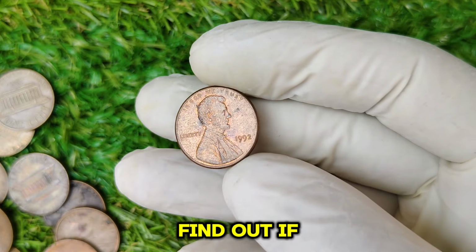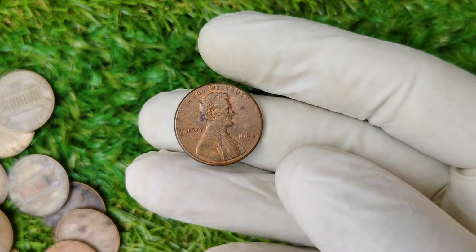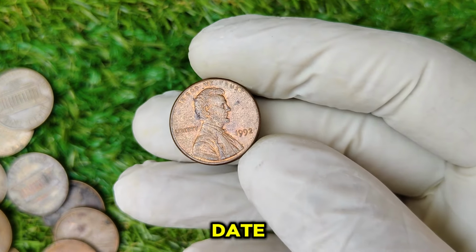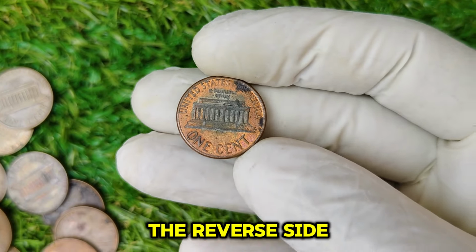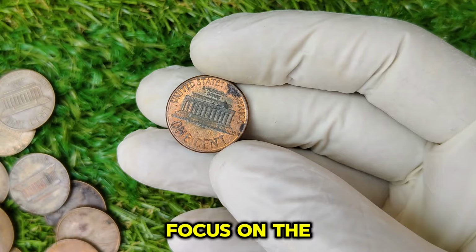So, how can you find out if you've got a 1992 closed AM penny sitting in your collection? It's actually quite simple. Here's what you need to do. First, check the date. Obviously, the coin must say 1992. Next, flip the penny over to the reverse side. Now, take a close look at the word America. Focus on the A and the M.